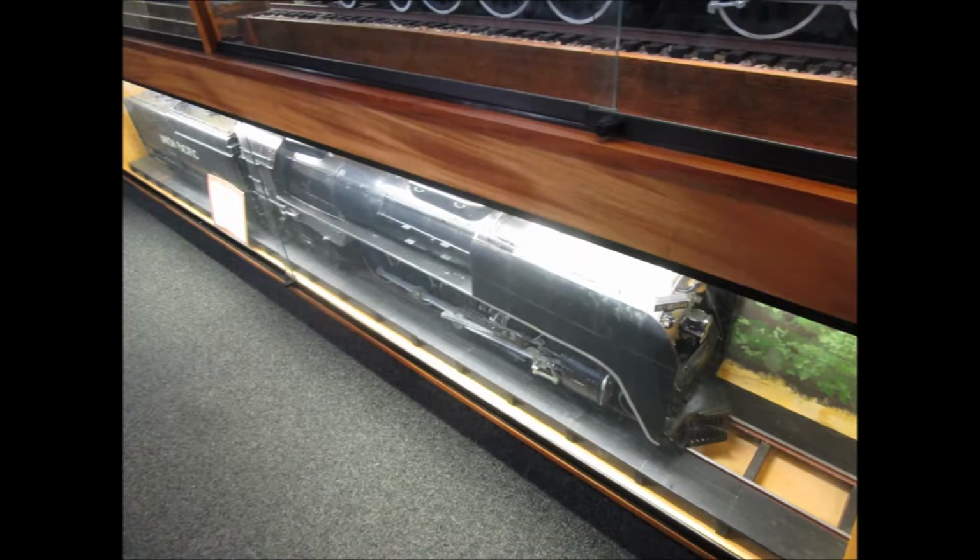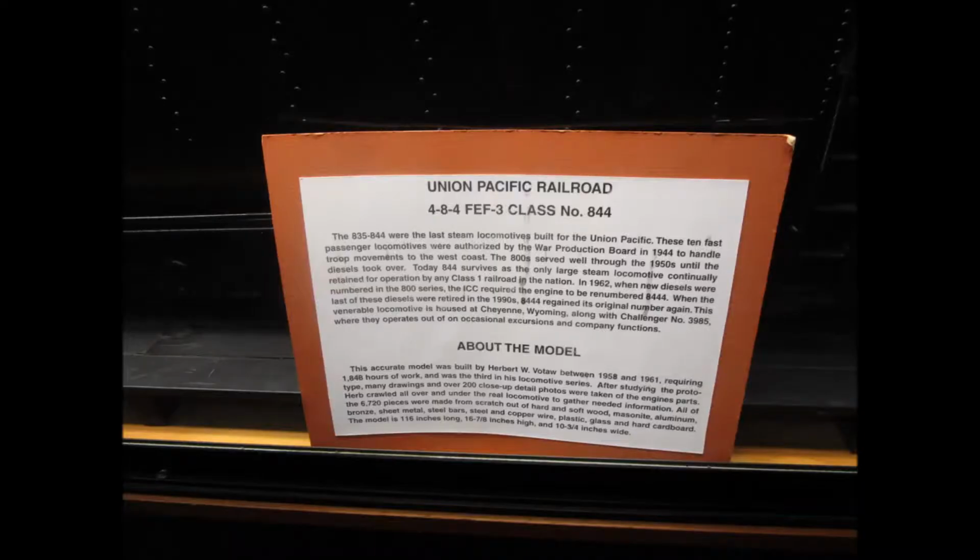And here's a model of Union Pacific 844, which returned to steam about the same time of my visit to this museum. I've seen the real Union Pacific 844 7 different times in person, and here's a clip of one of them.